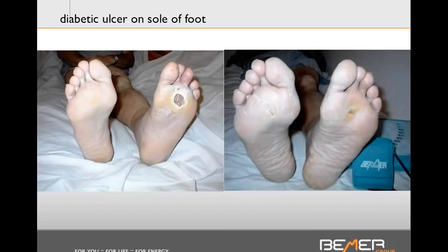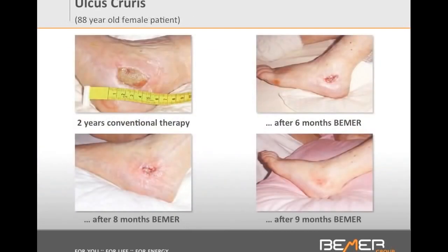Here you can see a diabetic ulcer on the sole of the foot, and how after BEMER use it has cleared up. Here's an 88-year-old lady who is bedridden. She has ulcers and bed sores, and after 2 years of conventional therapy, you can see that there's really nothing that medicine can do for her. And as she starts using the BEMER, you can notice over here after 6 months, 8 months, 9 months, look how well she's healing.